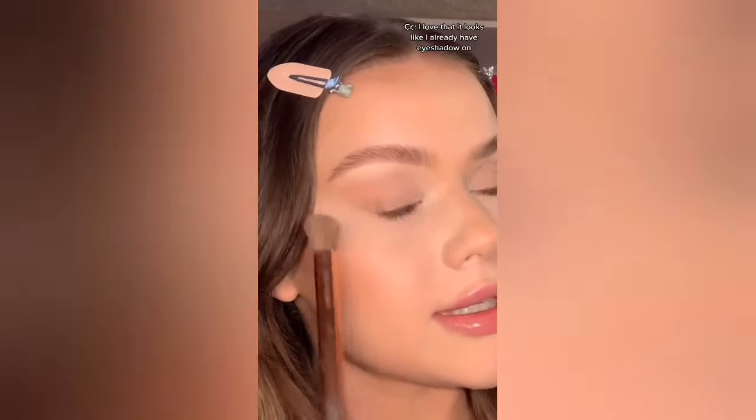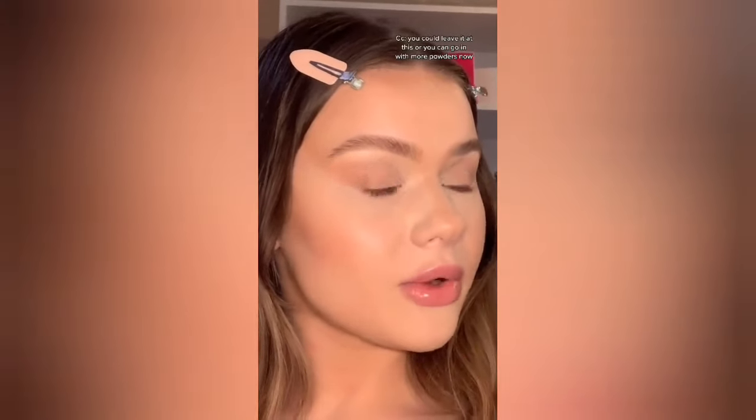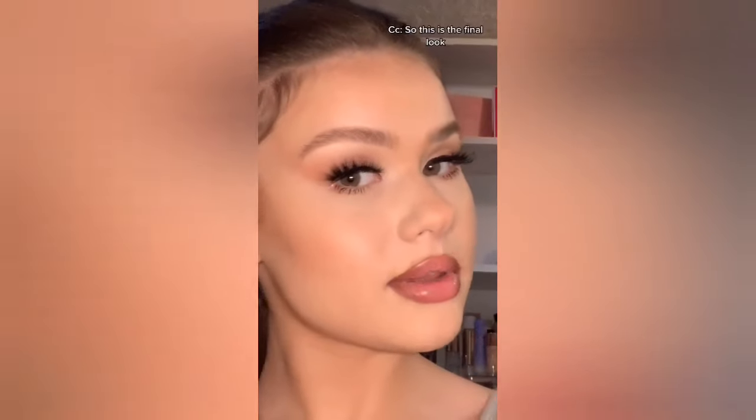I love that it looks like I already have eyeshadow on. So this is what it looks like after setting it just with translucent setting powder. You could leave it at this, or you can go in with more powders now. So this is the final look.